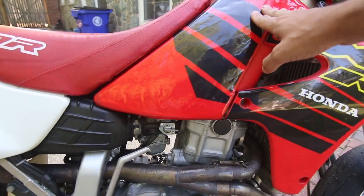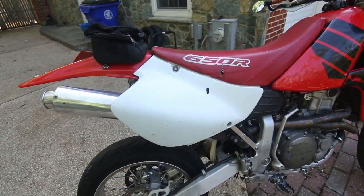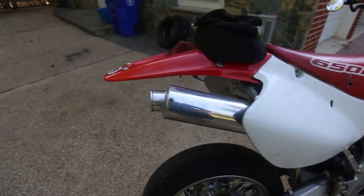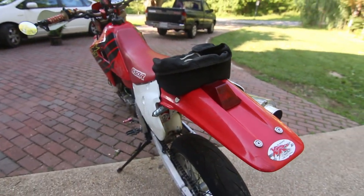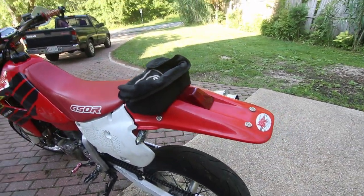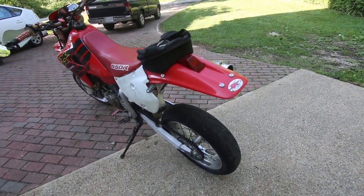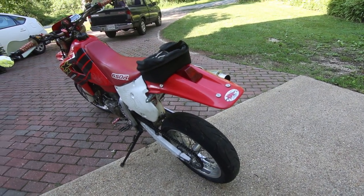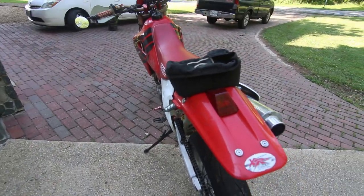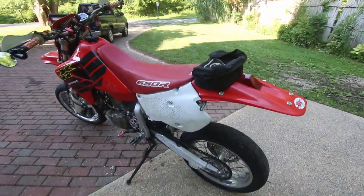And this is the stock tank. It's got some issues with the air going into the decals. Let's see, this seat, I think he worked on it. It's got a rip over there. Back here, since it's got the dual sport kit, it's got the blinkers. This works as a taillight. It's not very useful. It's not a good bike for riding around town, because some people don't see that light, and it's not a very bright light. I remember when I had my old XR650, a guy almost hit me from behind at a light because he didn't see this, because it's so underpowered.